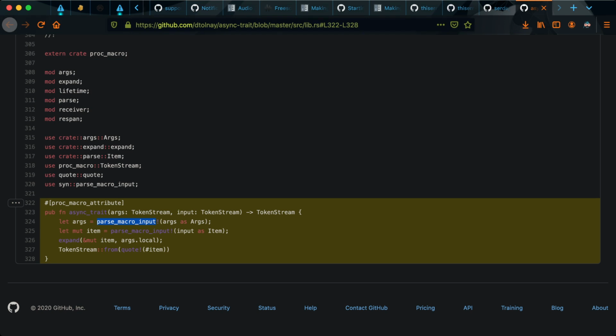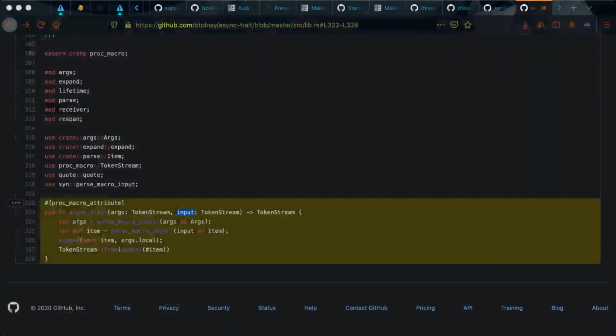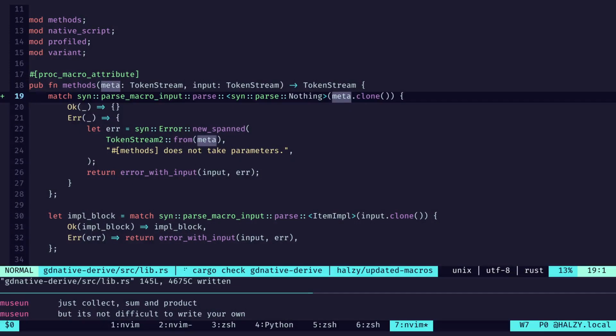So this is why we can't actually do this. Parse macro input returns an error directly, and it doesn't actually include the input here. So if we tried to do a parse macro input as nothing, it would return early but not include input, which is why we're doing it this way. It's basically the expanded form of that, where we return the error along with the input stream. So while this is very terse, we're not able to use it because we actually need the input. Yeah, that makes sense.